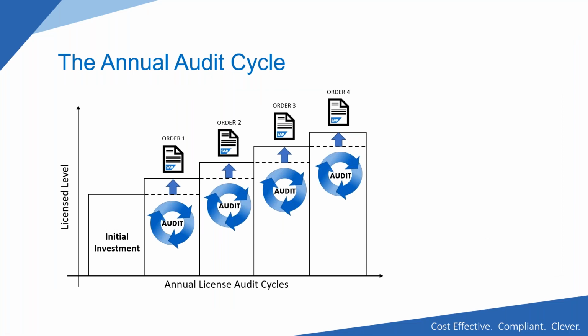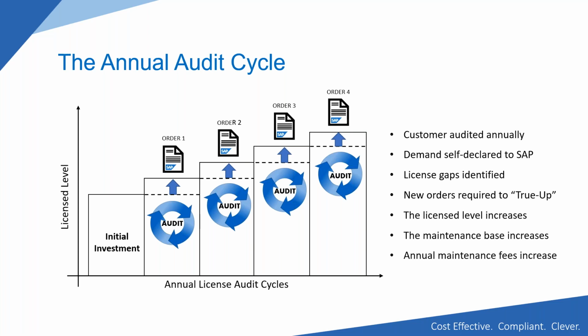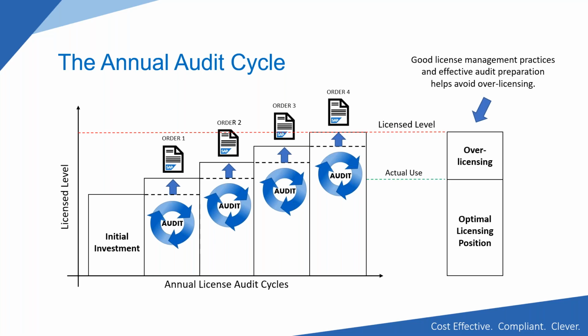The annual audit cycle itself, many customers participate in the annual audit. The demand is self-declared to SAP. Gaps will be identified. New orders are raised to true up for licenses that are missing. The license level increases, the maintenance base increases, and the annual maintenance fees goes up. And of course, year on year, you're aggregating additional levels of entitlement. What we tend to find is if customers are practicing good license management and they're effectively preparing for an annual license audit, this can help prevent over licensing.